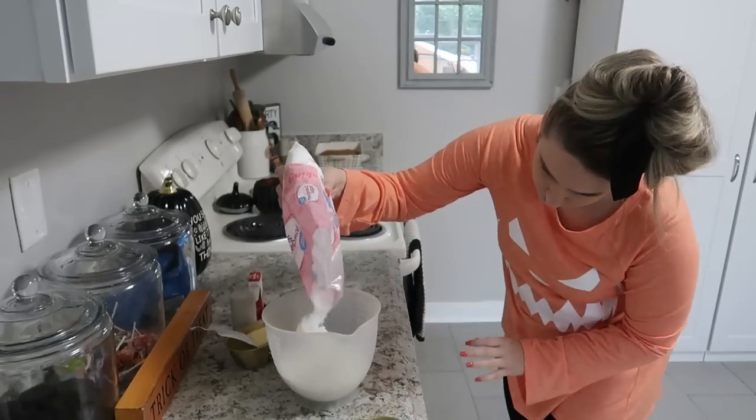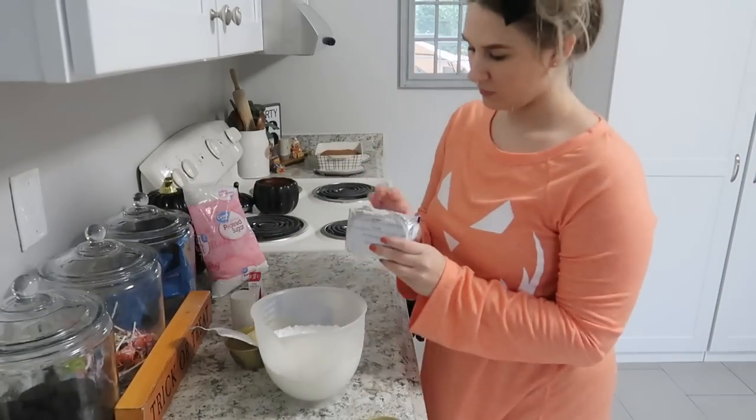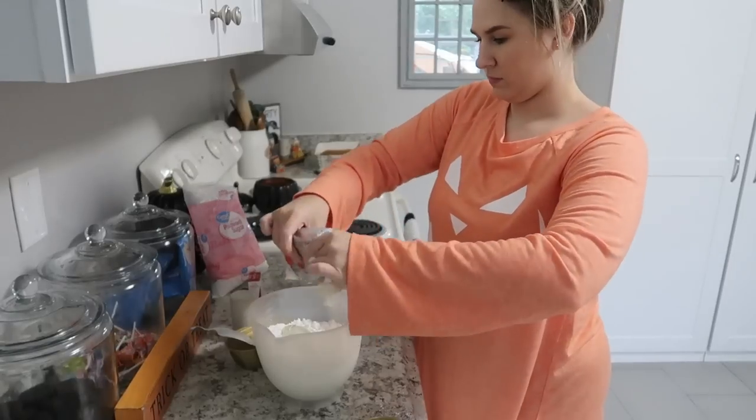Once my cake is cooled off 100%, that's when I ice it. If you ice it while it's still hot, obviously your icing is just gonna melt off. So make sure it's all the way cooled off.